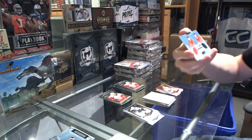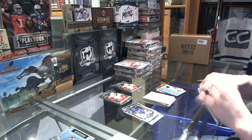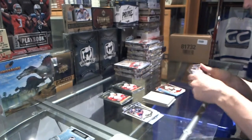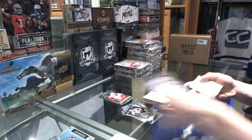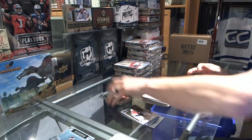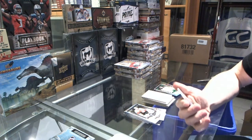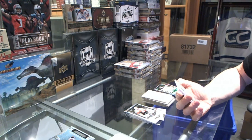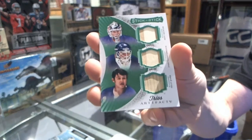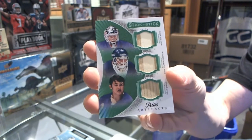Tundra Tandems number to 399 for the Ottawa Senators, Kyle Turris and Erik Karlsson. Red parallel number to 399 for the Calgary Flames, Yuri Hudler. Emerald parallel number to 99 for the Anaheim Ducks, John Gibson. And, oh sweet, we've got a stick-to-stick trios for the New York Rangers, Mike Richter, John Van Beesbrook, and Brad Park.